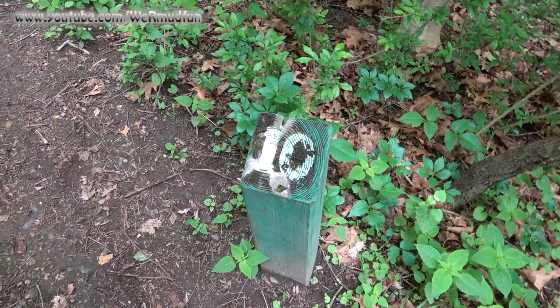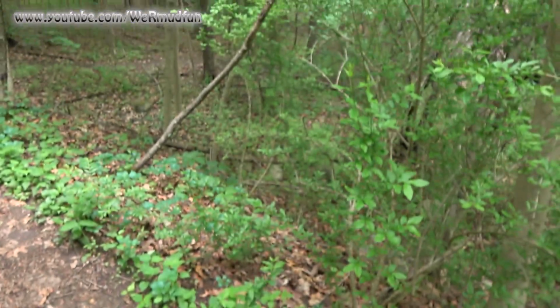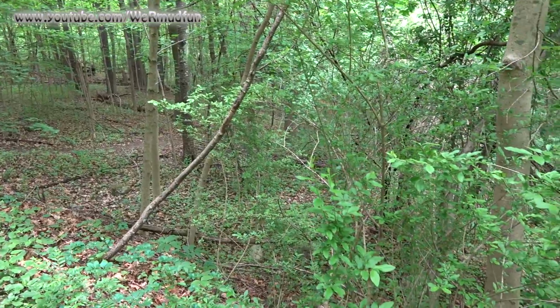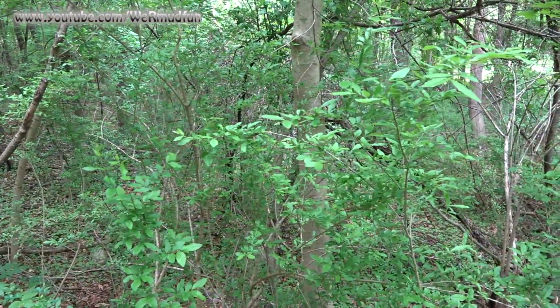We are at number 10. We're standing in the exact location where this picture was taken by Nathaniel Hayward back in the day. It's changed a little, huh? Not only did he have the rubber factory where he employed, at its peak, 38 employees, but he had also built boarding for his workers.